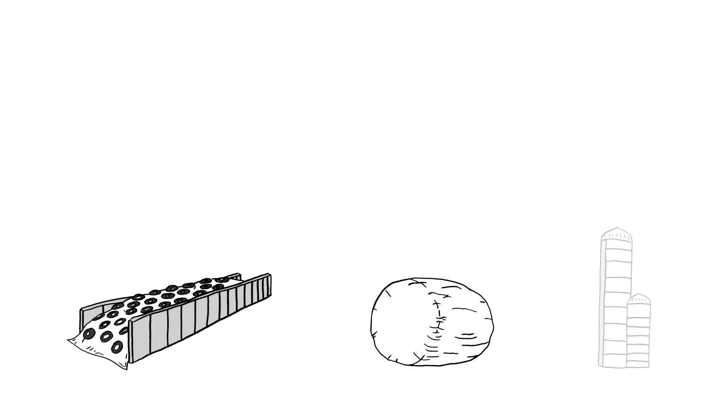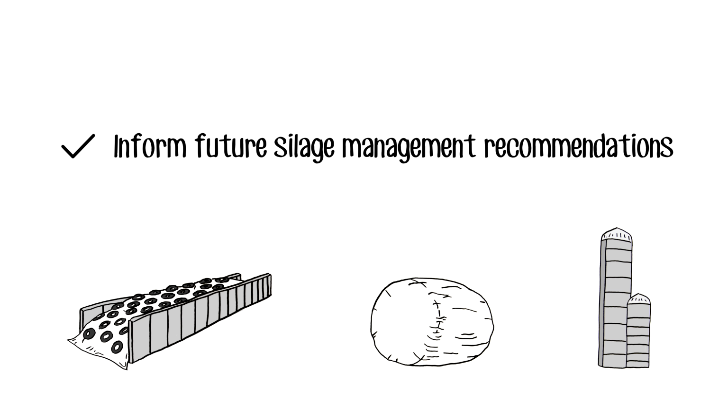While dairy farms and silage systems vary across Canada, these findings contribute to research from different regions and silage types and will help to inform future management recommendations for Canadian dairy farmers.